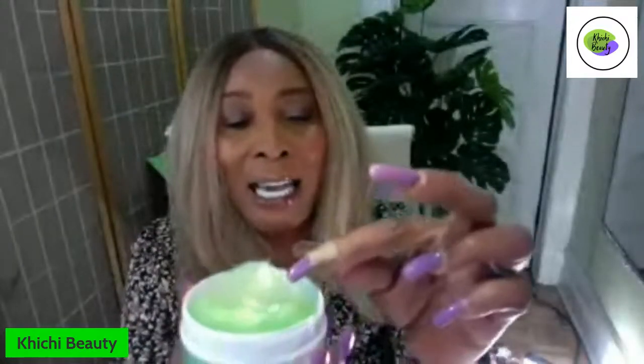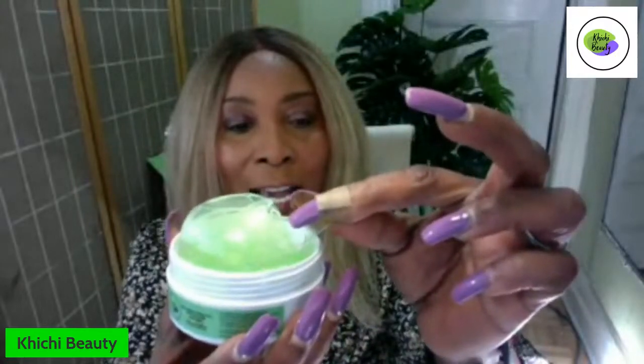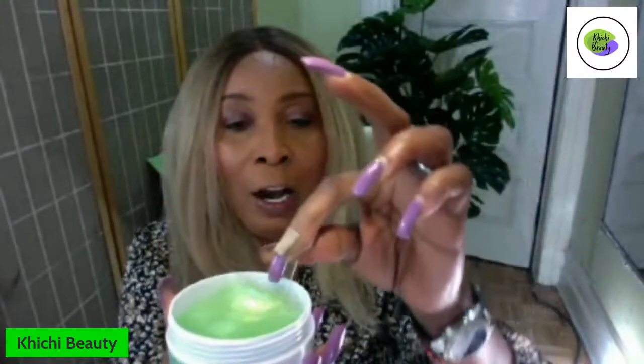Okay, so I'm back. Yes, so I have all three, guys. Now you really don't have to get all three, but if you can, why not? And I use a different one every day, and I am just loving it. Take a look at that. This is the avocado. They all have 60 eye patches, guys. How do you use it?